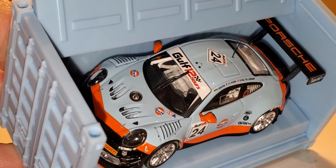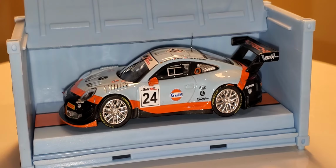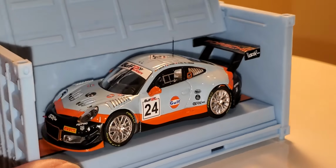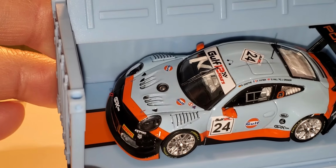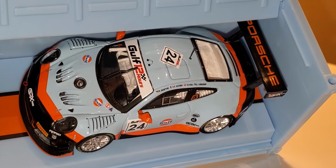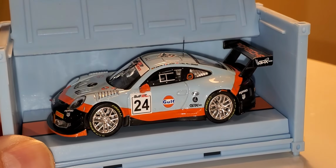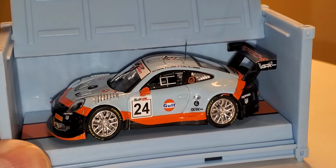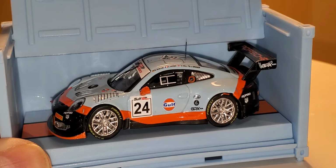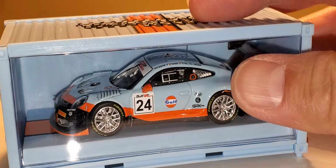I have several IXO brand pieces. Most of them are actually, I think this is my first 1/64 scale IXO. The rest of the IXO stuff I have is 1/43. So yeah, they did a really nice job on this one. And it was pretty reasonable. The cost of it was, I think, maybe under $30, maybe $25, $26 shipped. So I thought that was a pretty good deal.